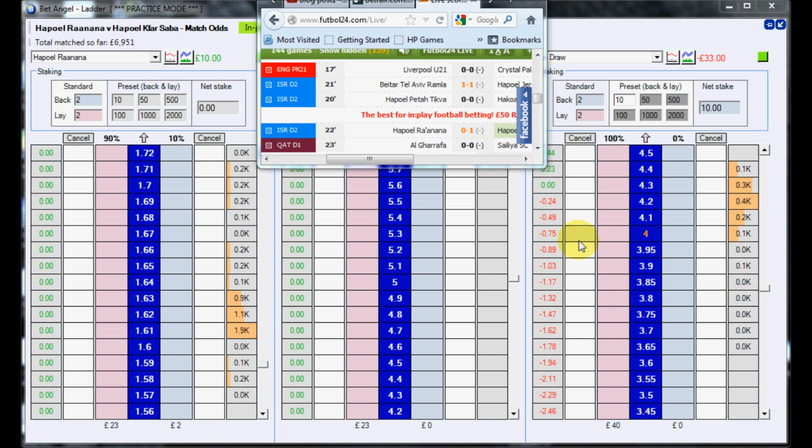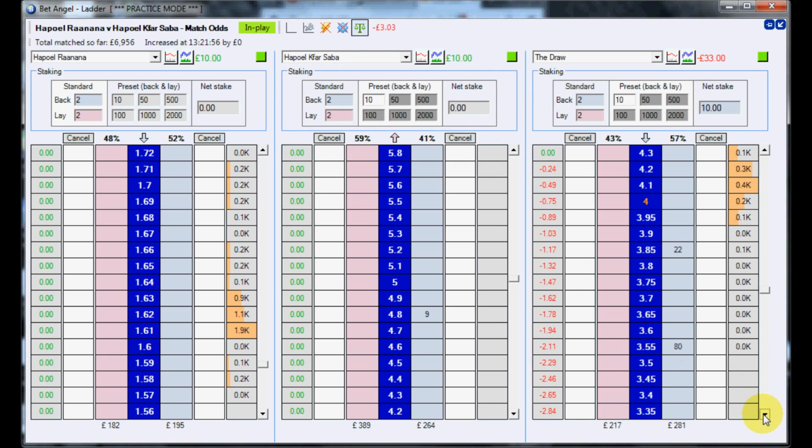Let's give it a few minutes. We're back in play, but it takes a while for people to start laying their money again. Interestingly enough, it's come down. So you see here, actually it hasn't really moved, has it? Because it had come down anyway a little bit, so that goal hasn't made a great deal of difference. But if anything, it has come down a few ticks either way, between 3.35 and 3.65.